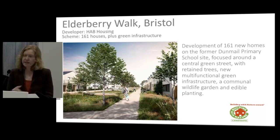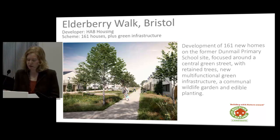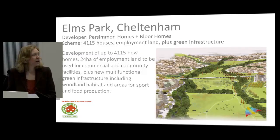There are also lessons here about the adoption of green infrastructure features. That's often seen as problematic, and because there are different housing providers here, there was a conversation that we were able to help facilitate between the housing association and the existing landowner to ensure that the long-term management and maintenance of green infrastructure features was built in at an early stage of development, to ensure that it remains a great place to live for the people living here.